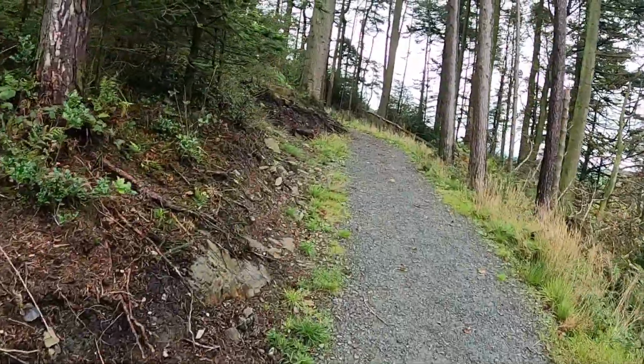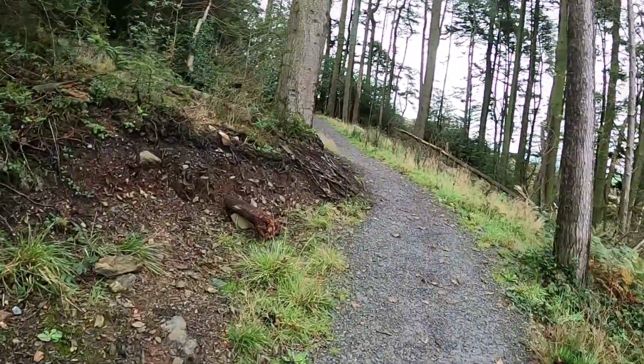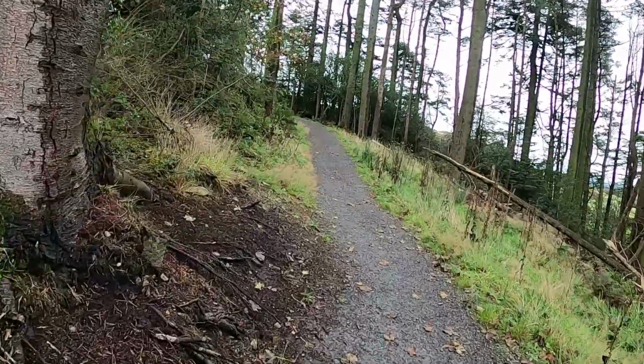The paths are really good, but what makes this great is this coniferous forest is full of biodiversity. We had a ball looking through this gem.